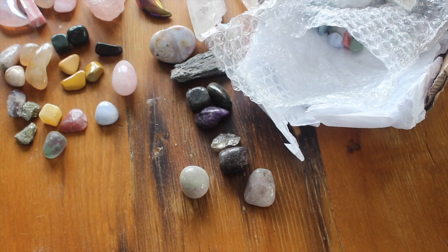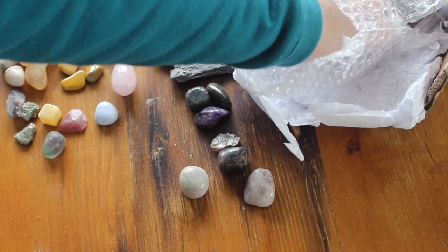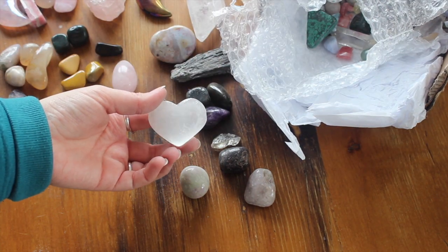Oh my gosh, you guys. We honestly have so many left to do. How much of a bargain is this box? Honestly, let's get a big one. Ooh, a selenite heart. Cute.